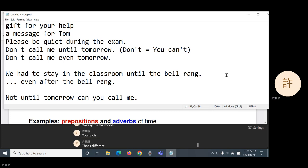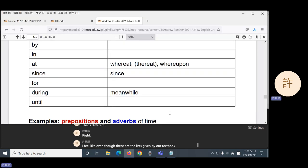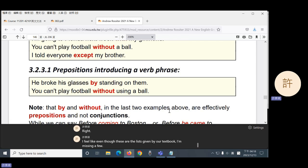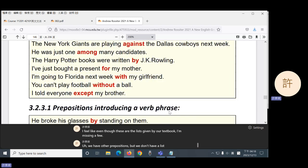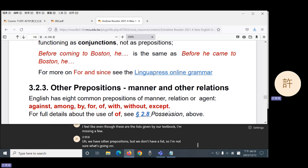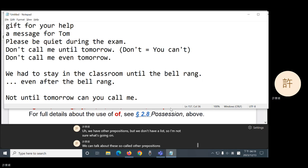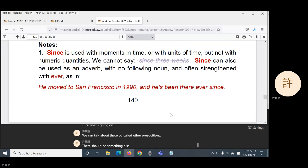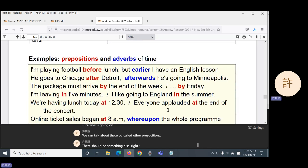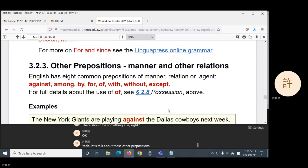Right, I feel like even though these are the lists given by our textbook, I'm missing a few. We have other prepositions, but we don't have a list, so I'm not sure what's going on. We can talk about these so-called other prepositions. There should be something else, right? Okay, yeah, let's talk about these other prepositions. Oh yeah, okay, yeah, you're right.